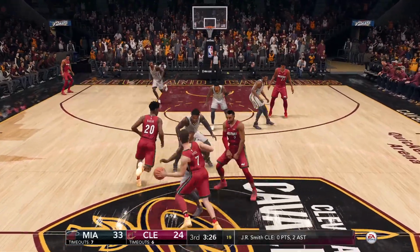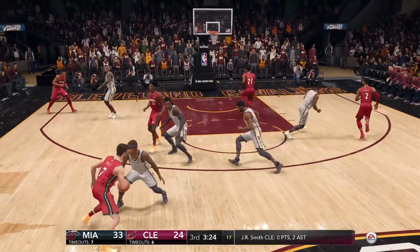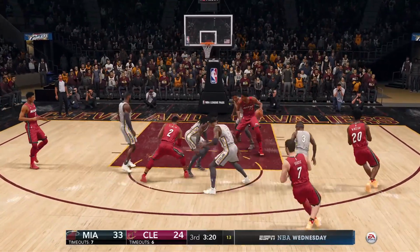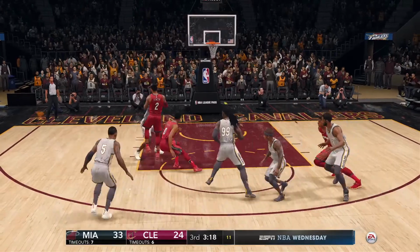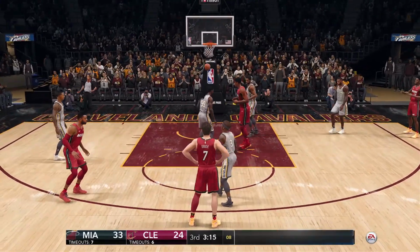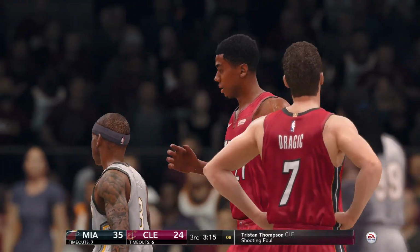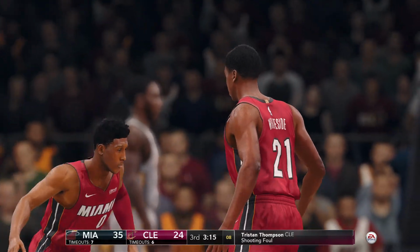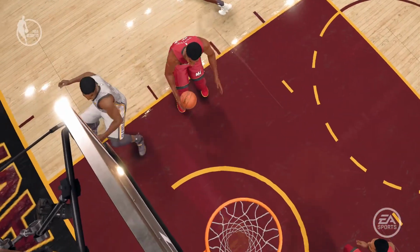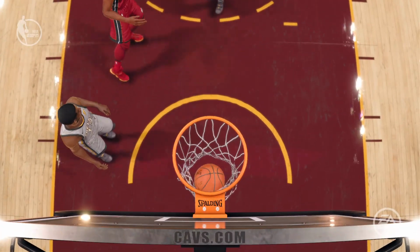Good finish. Hey, you've got a big mountain to overcome with this deficit, but you're just trying to win each and every possession. Ouch. Takes a pass to the head. Gives up on the shot, passes it out, puts it in, and draws the foul. Time for the free throw for a chance at a three-point play. That's great body control right there. Finishes the shot, and now goes to the free throw line.